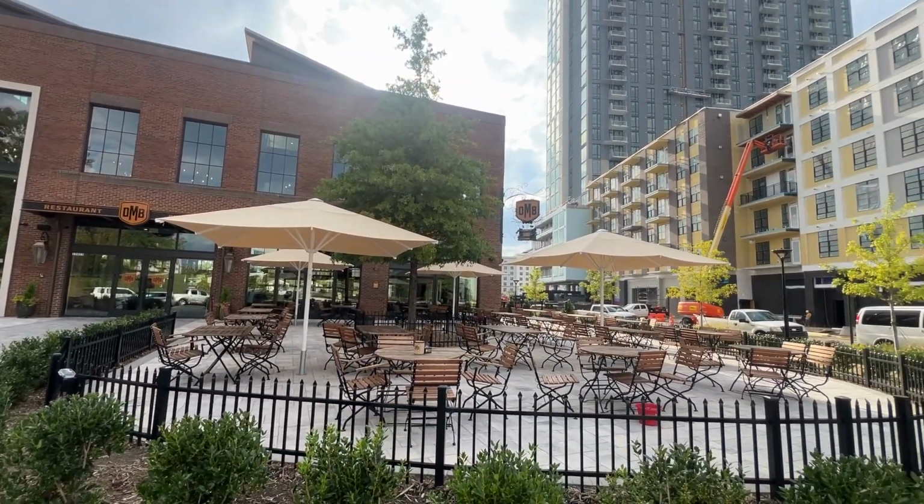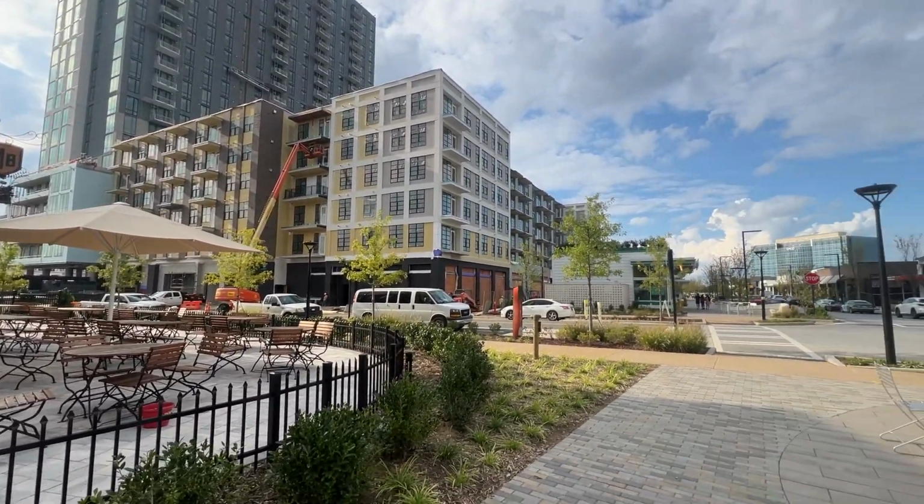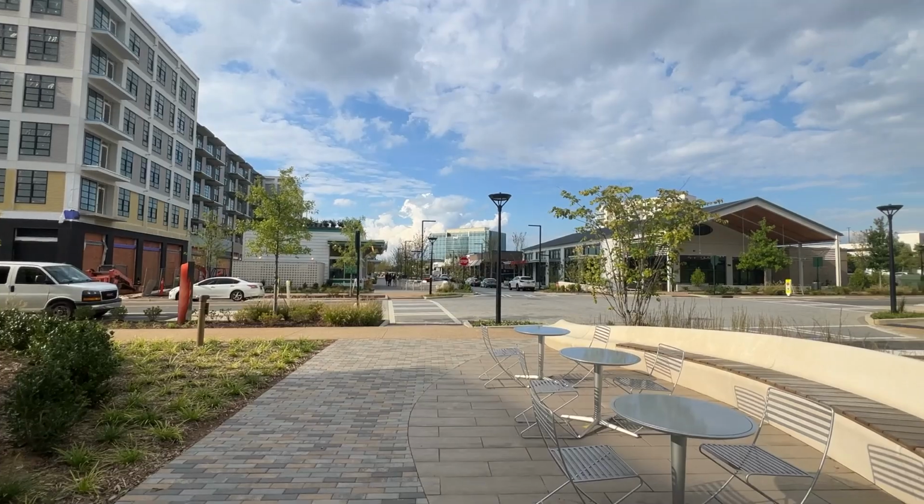I'm actually sitting in front of what I know is going to be one of my favorite places, the Old Mecklenburg Brewery, Ballantyne version, and the beer garden's right here. Maybe we'll stop in there and grab a beer afterwards.